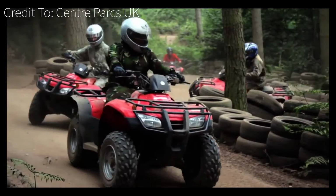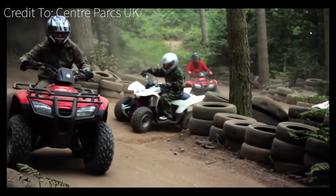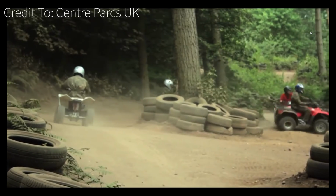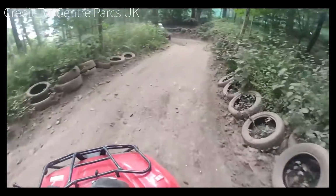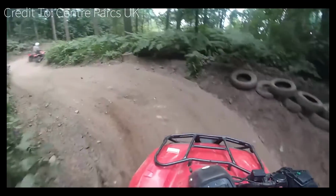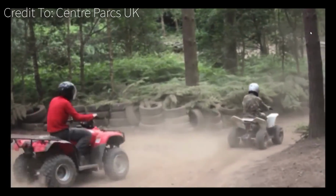This is a really great and fun activity, and you get to go through the woodland sort of area, and you go through a lot of rocky terrain, and you can get to be at some pretty fast speeds, and it's really fun, really fast paced, and I've done it multiple times. That was my 4th time I've done quad biking at Centre Parcs, and it's always really fun, and it always offers a new experience.